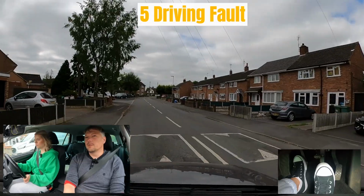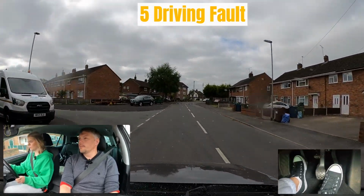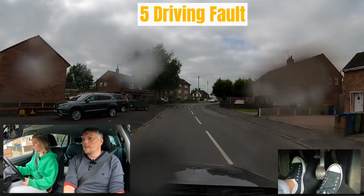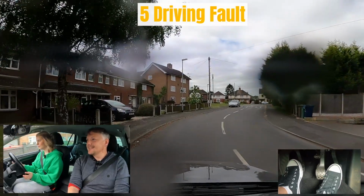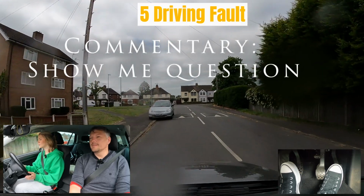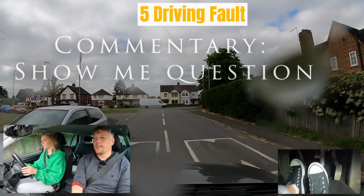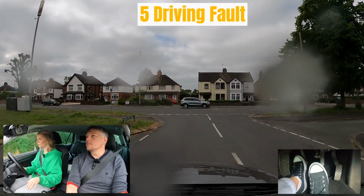Okay, when it's safe to do so, would you show me how you wash and clean the front windscreen? Fantastic. I won't ask you any more questions. At the end of the road, turn left, A5013, Ecclesham Road. Well, the good news is Grace just smashed her show me question. The bad news is I just stupidly got Grace to spray my camera. Never mind. Turn left.